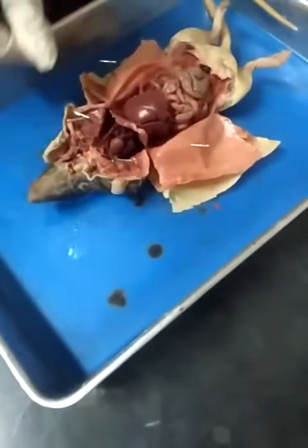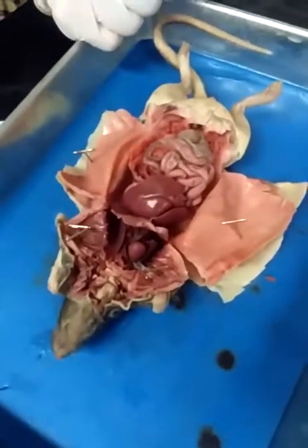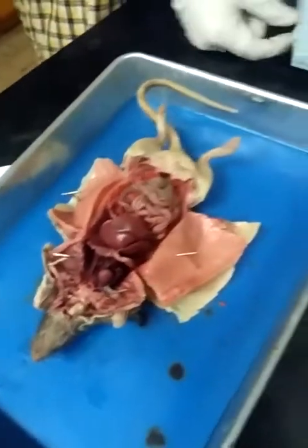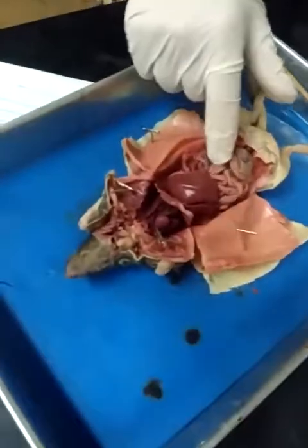There we go. Look at all these organs. Yeah, the things that I probably want. Circle on your guides the things that I'll test on. That looks so good. Gross.